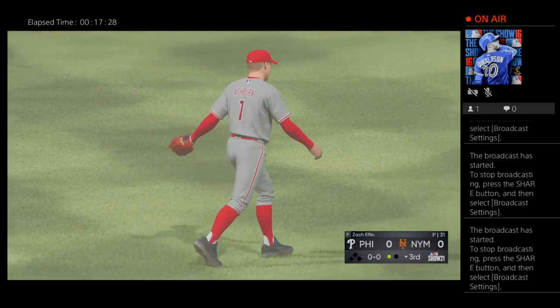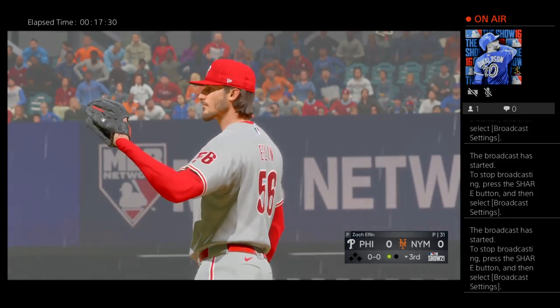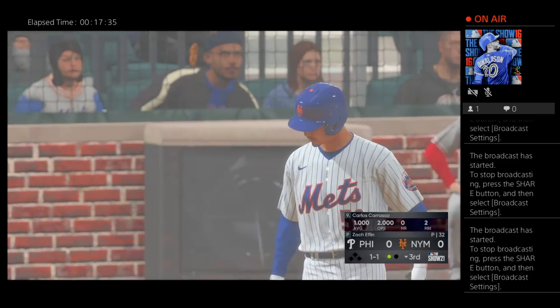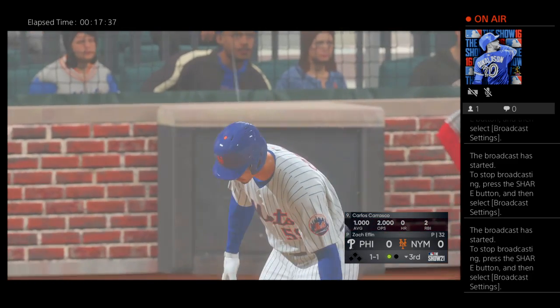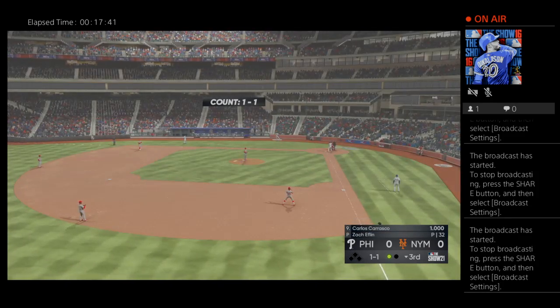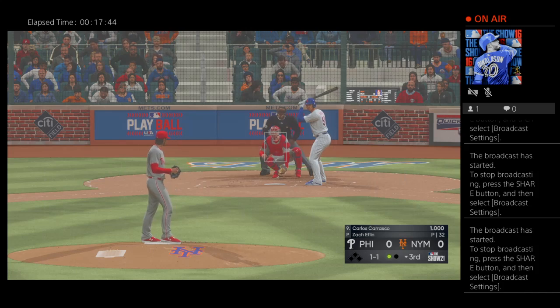Batting ninth, the pitcher, Carlos Carrasco. Next up from New York, Carlos Carrasco. Bottom of inning number three, nothing to score.